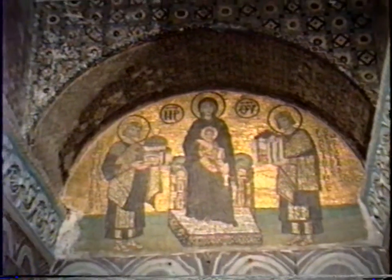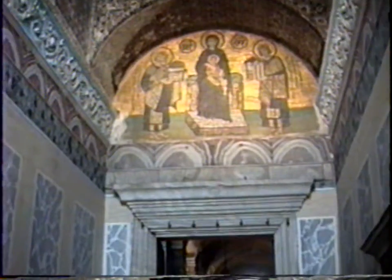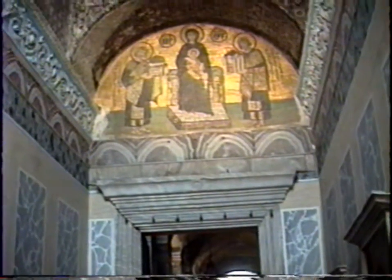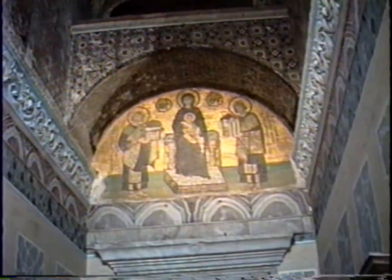And then on the other hand side, we see Emperor Justinian, 6th century emperor, the builder of this church, offering her a model of this church. And again on the vertical inscription, it reads as Justinian, the illustrious emperor. Can any of you read all three? No. So I'm on the safe side.